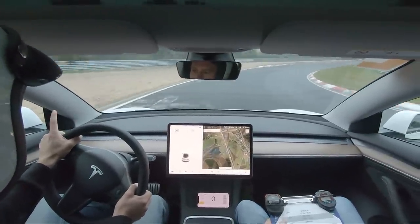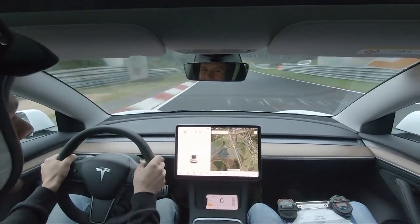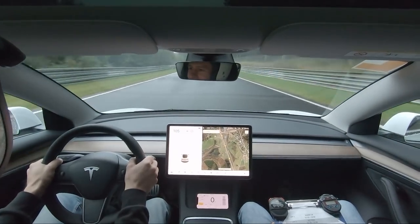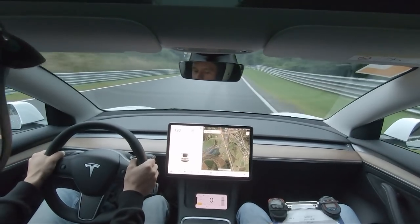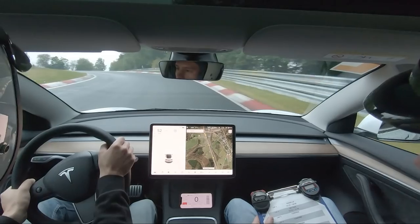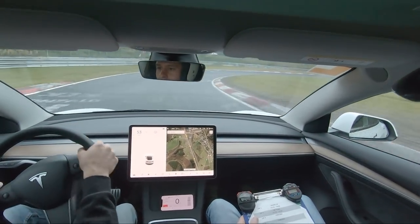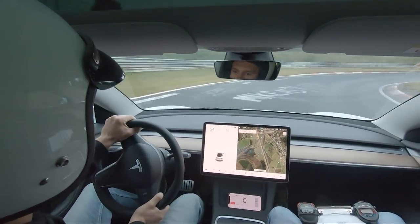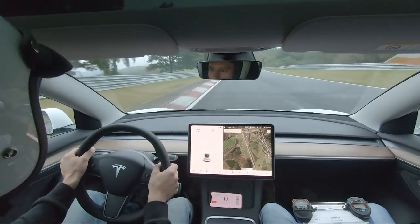Somebody seems to be already in the stones, because there are a lot of stones on the track. You always go, where there is no left or right line, to the outside a bit more, and be careful when you are crossing the racing line, it will be slippery there.